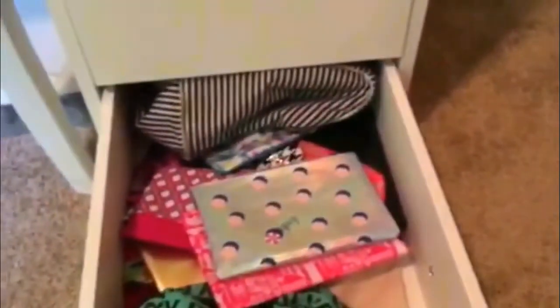Then in here, I just have some of my back to school giveaway stuff. Yeah, you should enter it, link down below. And then in there, I just keep makeup bags. They're mainly Ipsy, and then I have a few from Forever 21 and just random places.